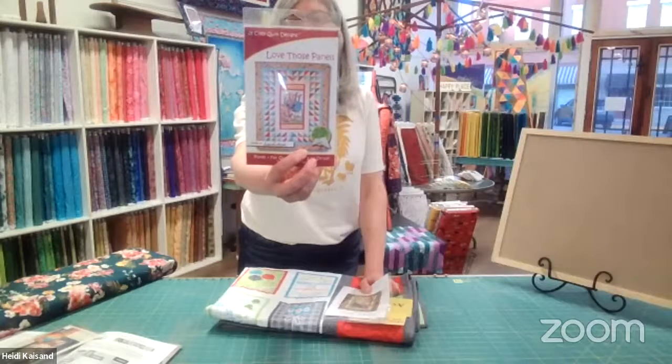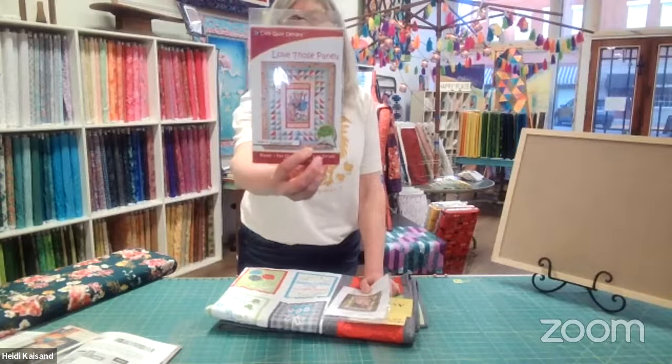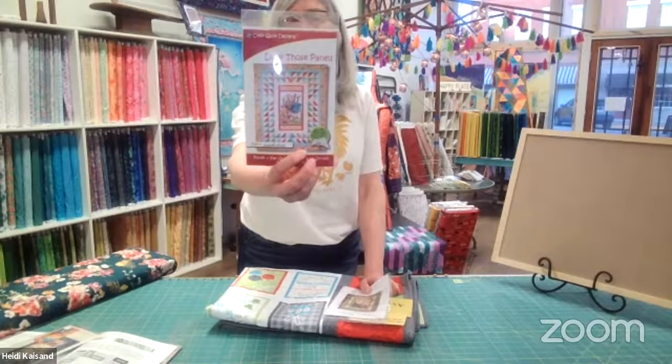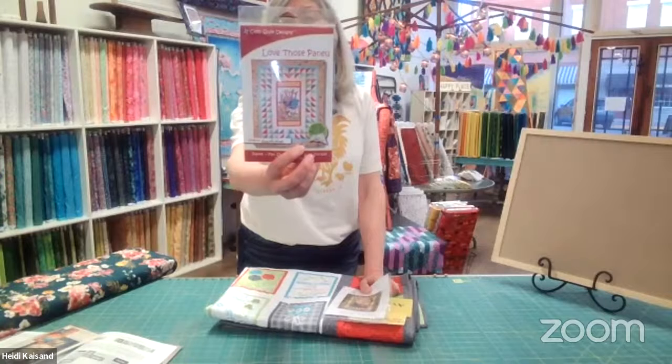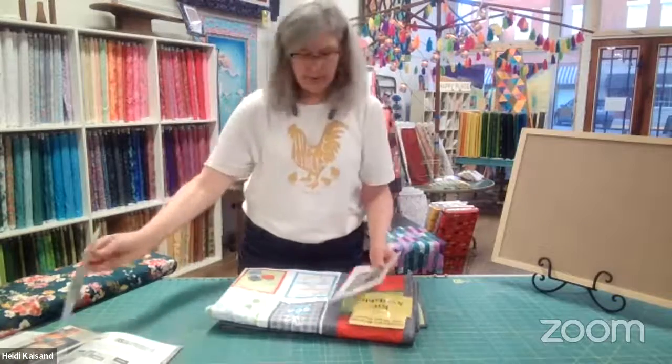And again, by adding different things on the outside, you can increase it to a throw, 64 by 74, a long throw, 64 by 79, or a full size of 74 by 79. But it's a great looking pattern.